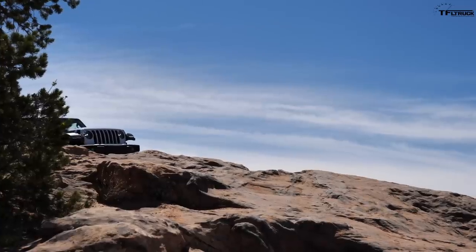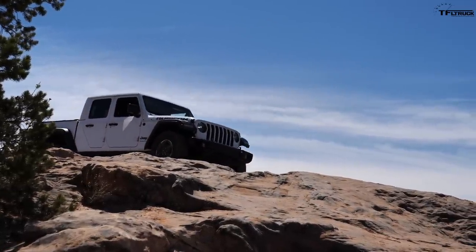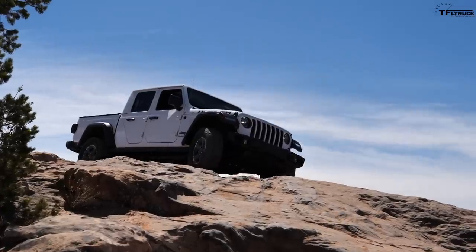So one of the things that is a little bit hard to believe is that the launch edition of this truck was actually $63,000 and they made only about 4,000 of them. Nathan's truck is $53,000 and that's as fully loaded as it gets. So that's a $10,000 difference.